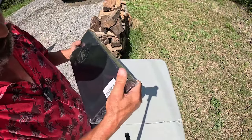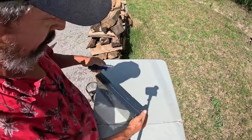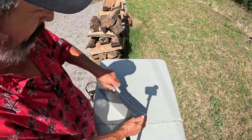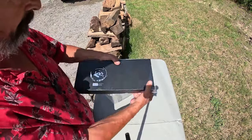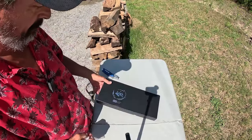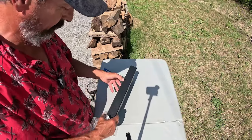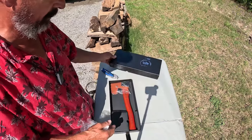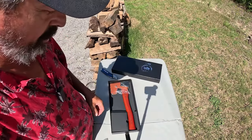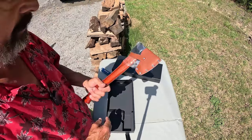It is another sharp instrument. Beautiful packaging. Sealed. How do we get in here? There we go. They have sent us another beautiful, beautiful hand axe.